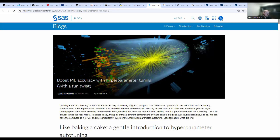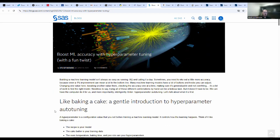Now on the SAS side, from Stu, he has a recent blog called Boost ML Accuracy with Hyperparameter Tuning and a fun twist. It's all about tweaking the parameters of our machine learning models the right way to get more improvement out of them with a cake baking metaphor or analogy throughout.